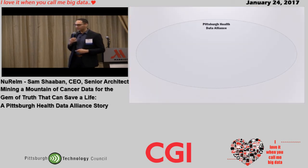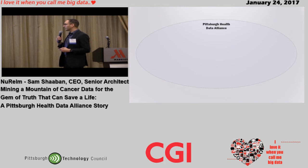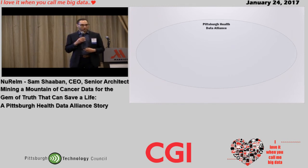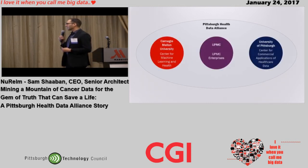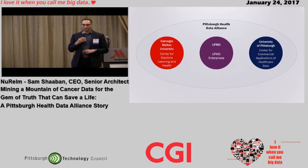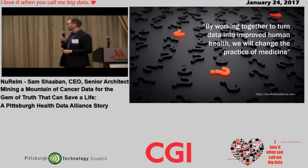So they were at a research phase. They needed to go from there to an implementation phase. They want to try to sell it. They want to take it to initial partners or clients. So in steps the Pittsburgh Health Data Alliance, which is a collaboration between UPMC Enterprises and two universities you may have heard of, Carnegie Mellon and Pitt. And their idea is to take data and turn it into improved human health. And this was one of their first projects. So they wanted to take that and really figure out how to commercialize it.